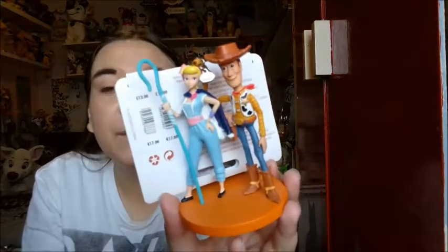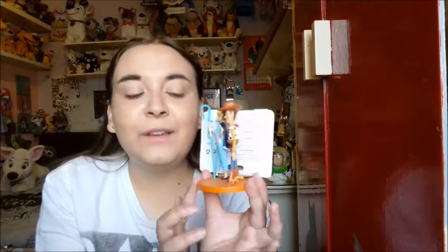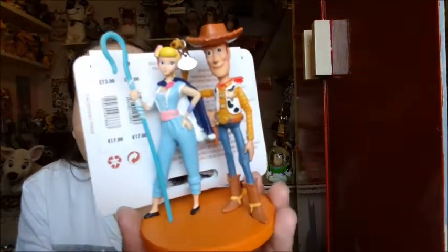And this one was £13 as well. I think more or less they're all 13. I do love these so much. They look so realistic. And I do love how they've done it on a good round flat stand, so they're easier to stand as well.